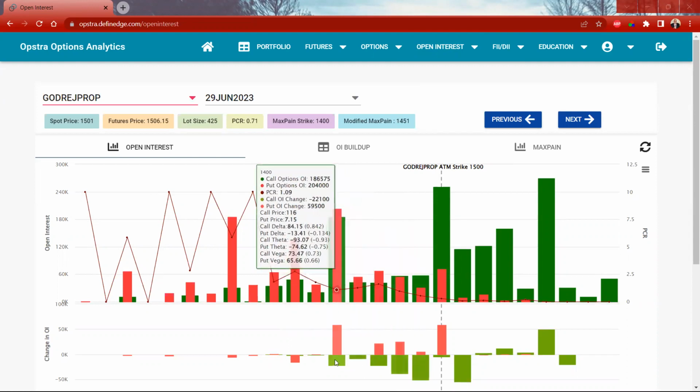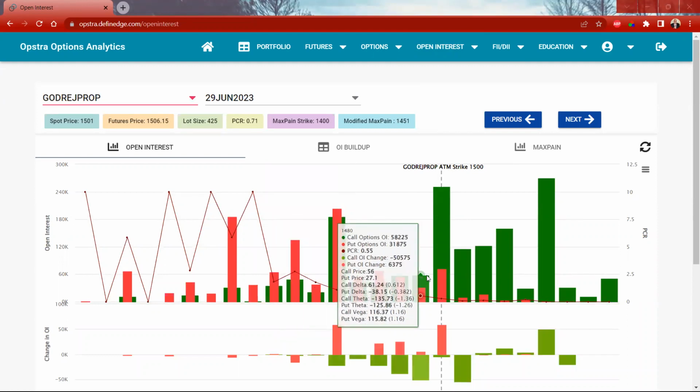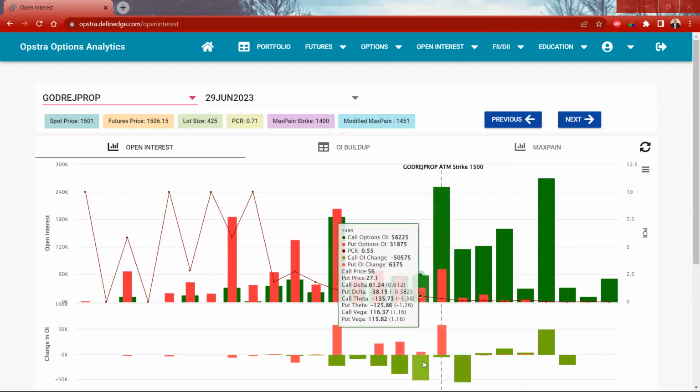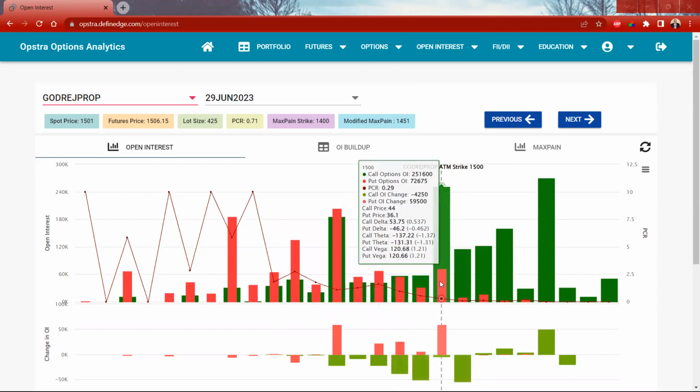Now you can see that the lower ones are long unwinding also. Those who bought the calls have booked out today, but the upper ones, 1480 and 1520, look more like short covering to me, because the price has just gone there right now. So interestingly, 1500 PCR is still quite bearish at 0.29.